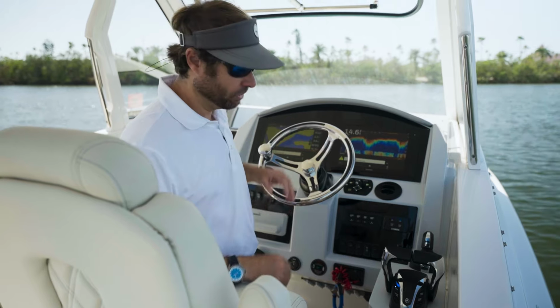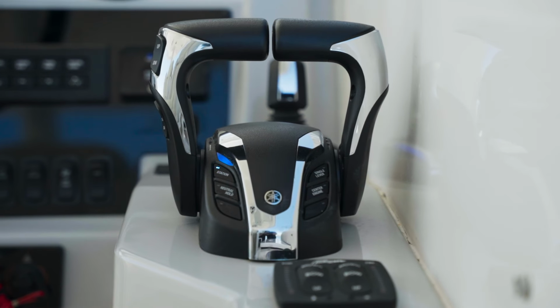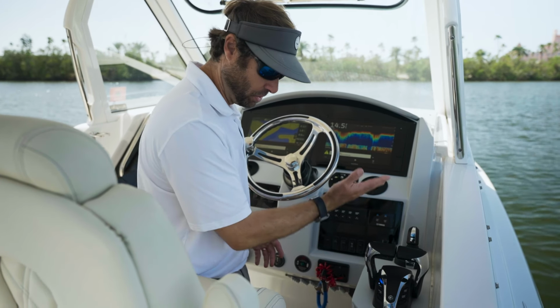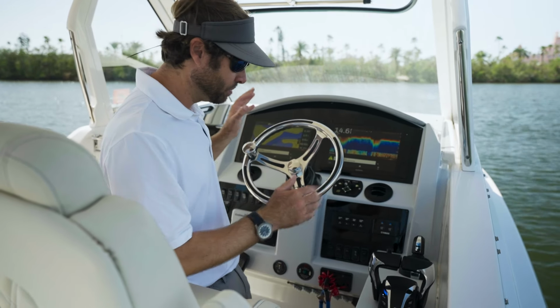Focusing in on the helm details, we'll start here right to left. We obviously first have our Yamaha Helmmaster binnacle. The joystick we spoke about earlier, we're actually right now currently anchored using this joystick, which is beautiful. We're not drifting at all. We're staying in position without me having to do anything, staying in one spot.